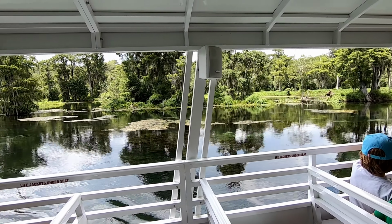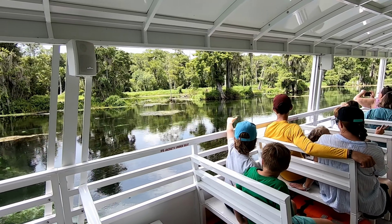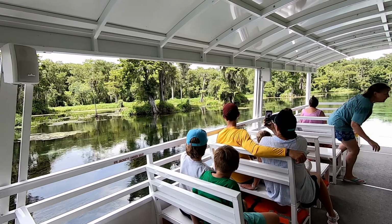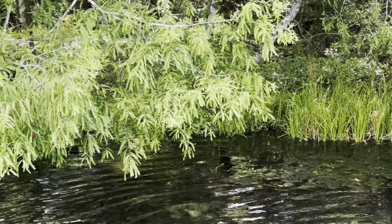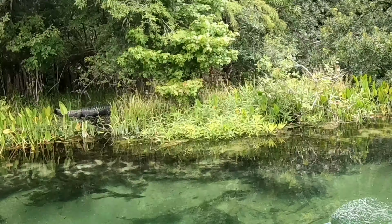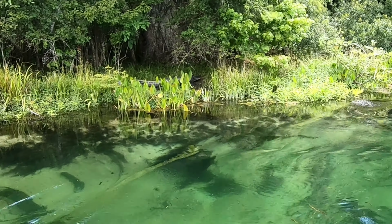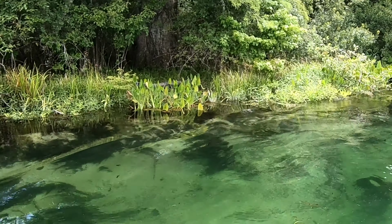We got to see all kinds of neat animals. Oh gosh, and he did a great job. Carson was a phenomenal tour guide. Yeah. The kids counted. They said they saw 22 alligators, which means there was probably 200 we didn't see. Yeah, the alligators were pretty much everywhere.